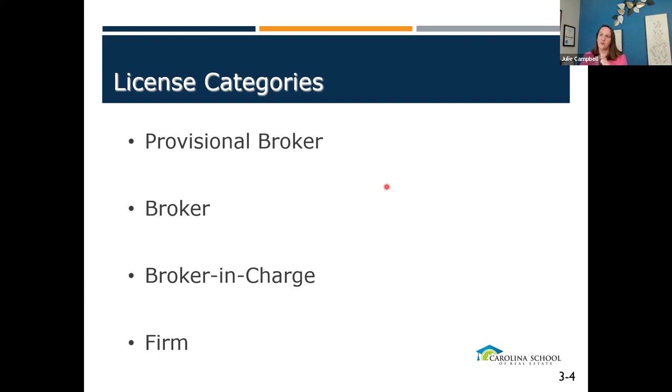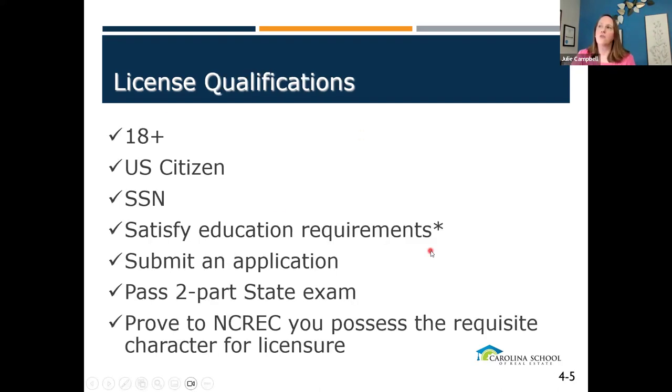So the different categories, the qualifications to get a license: you got to be 18 years old. Some of you may be in this class right now that are 17. I've had it happen. You cannot submit your application until your 18th birthday. So you got to be 18 years old, U.S. citizen, with a social security number. You have to satisfy the education requirements. What are the education requirements? Certificate of completion from this class.